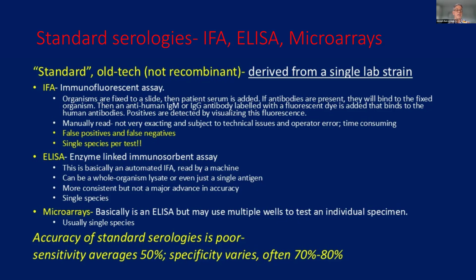What came from IFA is that they've advanced it to what's called an ELISA, enzyme-linked immunosorbent assay. Basically, it's the same thing as an IFA, but they automated it so it can be read by a machine, giving a little bit more consistency, but it's really not much better of a test. They take the organism, sonicate it, and put it in these little teeny wells. The machines contain many wells, like ice cube trays, but dozens and dozens of them. And the machine reads it. So again, it's more consistent, but not a major advance in accuracy. And just like the IFA, it's only one species.